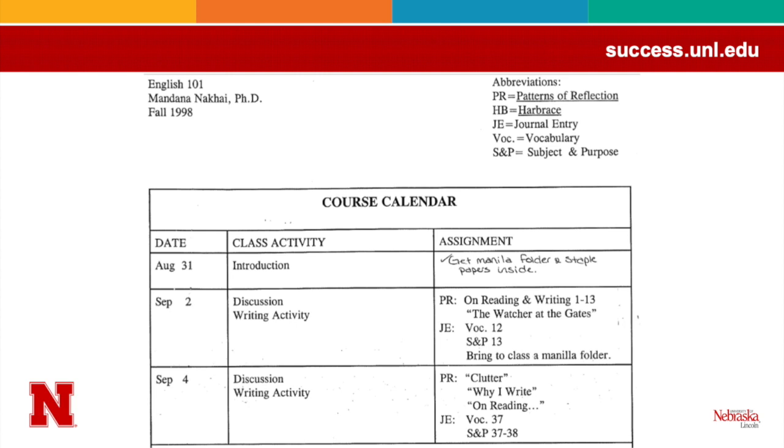But if you've read the chapter and you have a little bit of an idea, then you can actually ask questions and participate in a discussion. And the lecture itself is going to make a whole lot more sense.